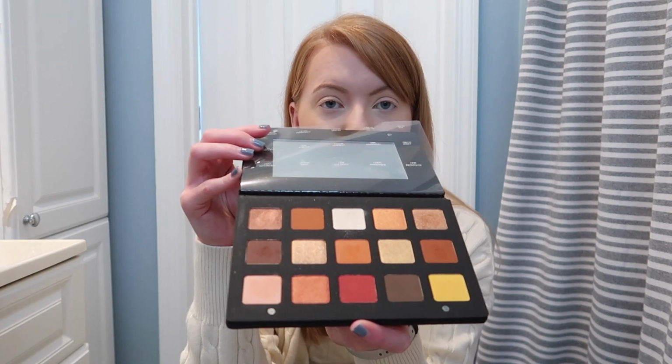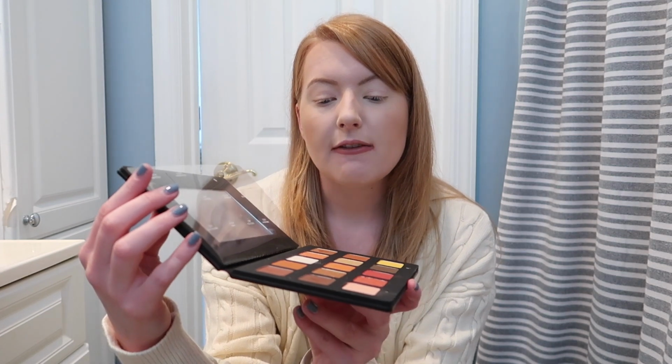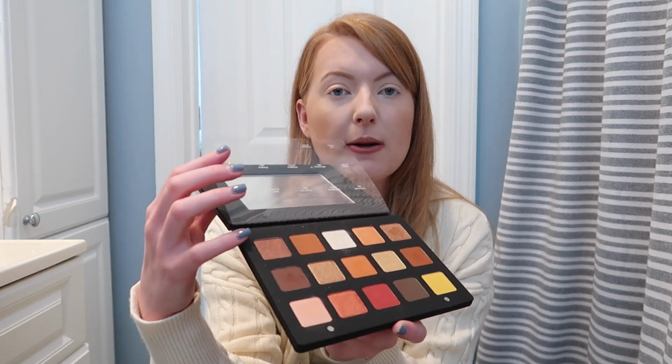But as you can see, the majority of the shades are matte. And even the shades that have a little shimmer to them, like this one up here, it's still more of a sheen rather than a shimmer or glitter. So that could be a con to the palette if you were looking for something a little bit more sparkly.